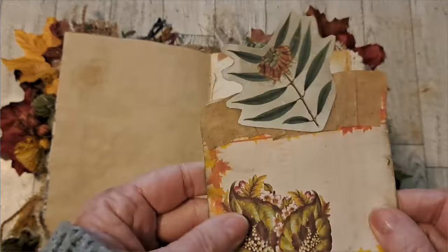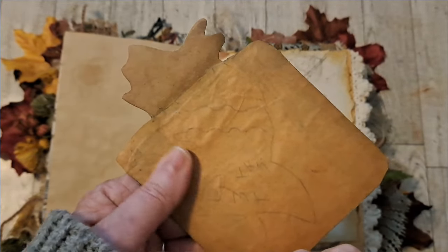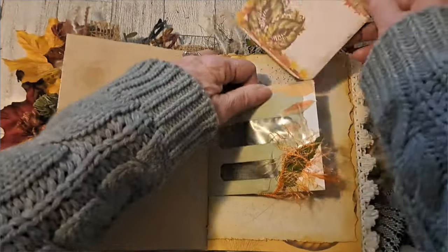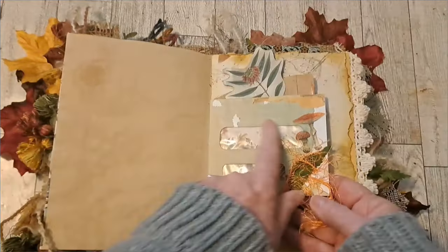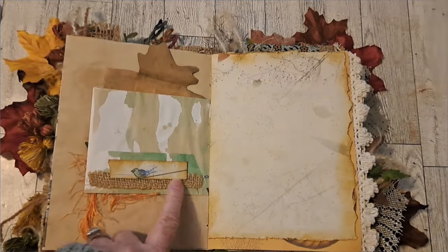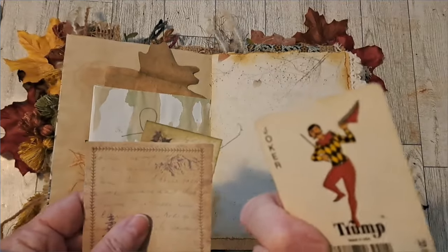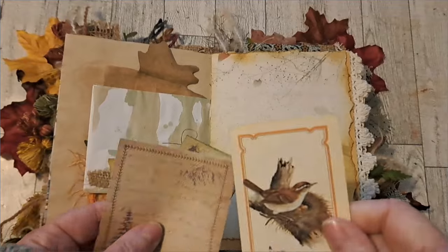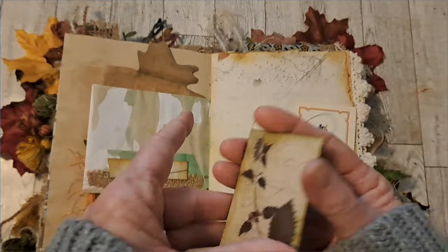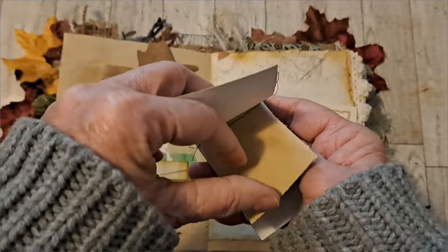And inside we have a little tag. The envelope has been dyed with greens and browns. And then on this side I added a little burlap and a little piece of bird paper. Here's another flag card. A little paper here. And then this is just a little place to write.